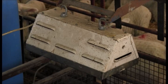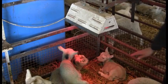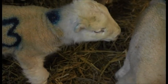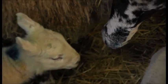around the lamb and is a more efficient way of heating rather than using a UV lamp which can overheat, dehydrate the lamb and can scorch lambs. So if you do use a UV lamp, check the height and check that lambs can move out of the way and are not too hot. Once the lamb is warmed up, remove it from the warming area and place it either in a hospital pen or back with the ewe for closer observation, and then stomach tube it with colostrum.